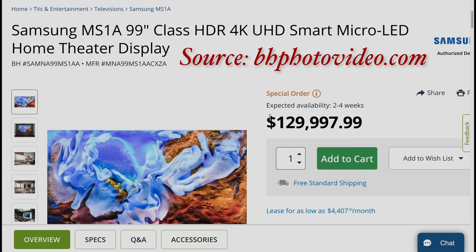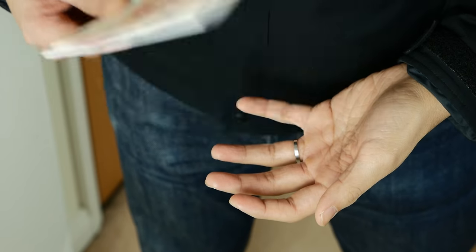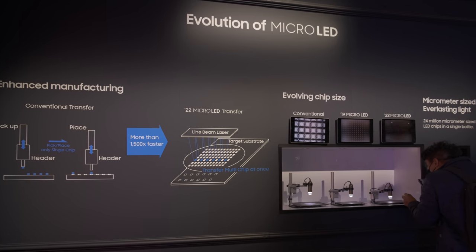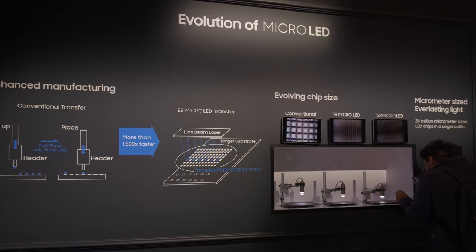Last year's 99-inch Samsung micro-LED TV came in at $130,000, so I expect the company's 2022 micro-LED models to be only accessible to bankers, footballers, and maybe some other YouTubers who buy and return TVs on a weekly basis to produce content.